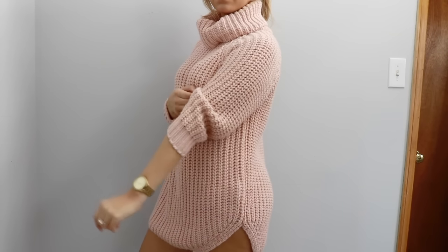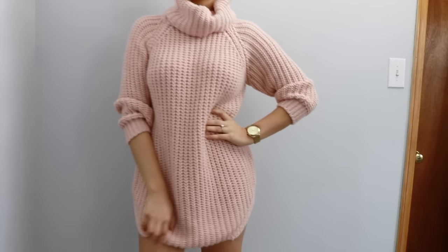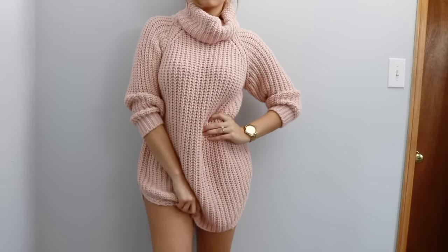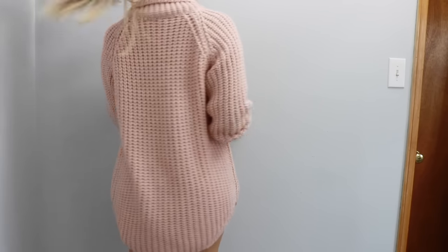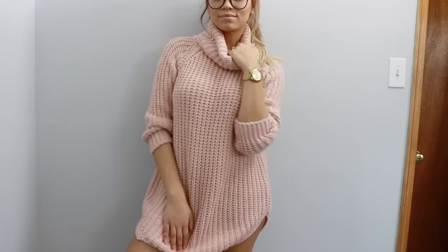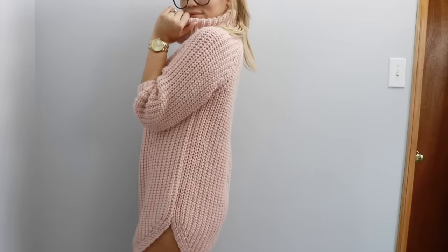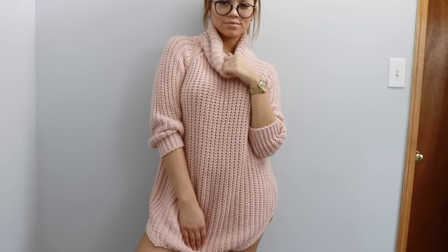So again, it comes down pretty long. It comes down to just above my knee or mid thigh, and it has high slits. The front and the back are rounded out, and then the sides have a semi-high slit, and then it has this really chunky turtleneck at the top. And this is so freaking warm.